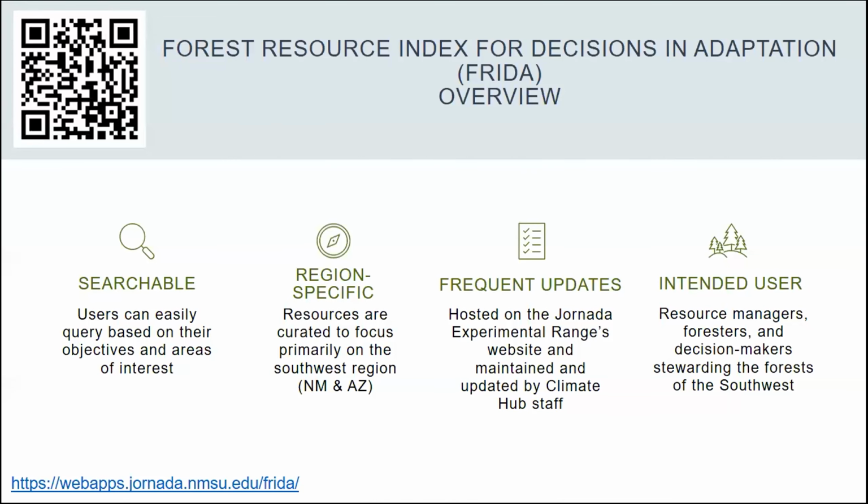And so it's live. You guys are able to scan that QR code. I think you also have a sheet with that QR code as well. There's also the link at the bottom here. What Frida allows, and why it's helpful, is that it's searchable. So users can really easily query based on their needs, their interests, and their resource areas to find what they need really quickly.